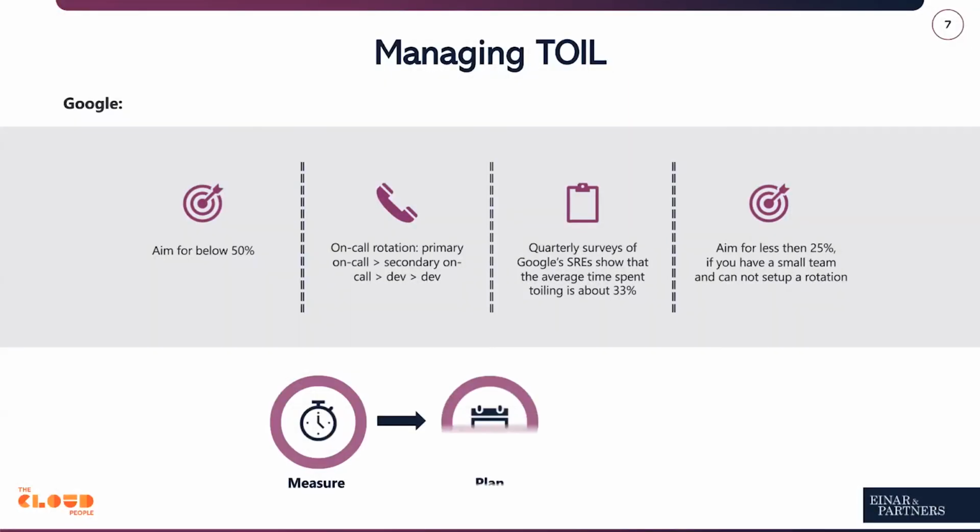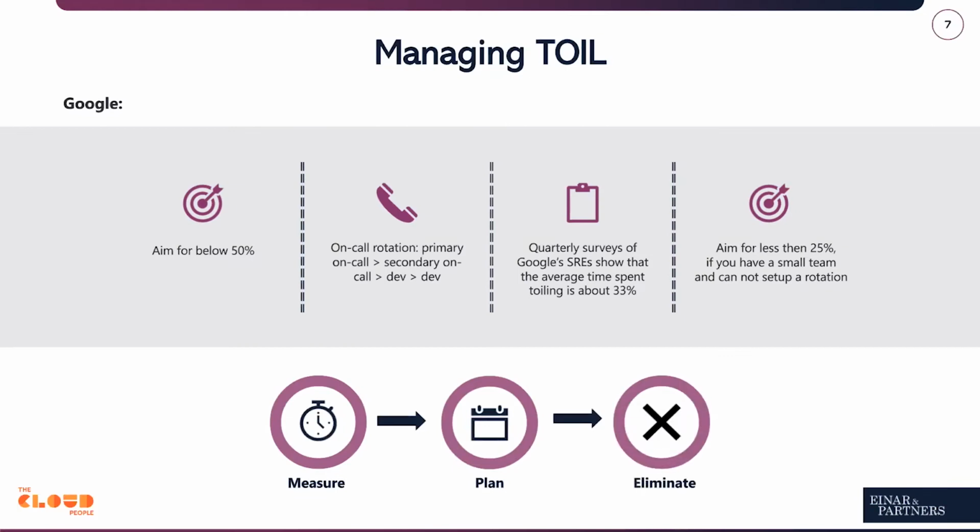Yes. And SRE's ideology is measure everything. Once you understand what TOIL is, you need to measure it. You need to understand how much we actually have. Without understanding what it is, it's really difficult to measure it. Because again, there are some manual tasks that are not TOIL. There are some things that you got to do that actually bring you value, or you don't do them again another time. So it's important to measure how much TOIL there is and plan how to get rid of it. So not just saying that we got to get rid of all of it, and that's it. Plan it and then eliminate it.